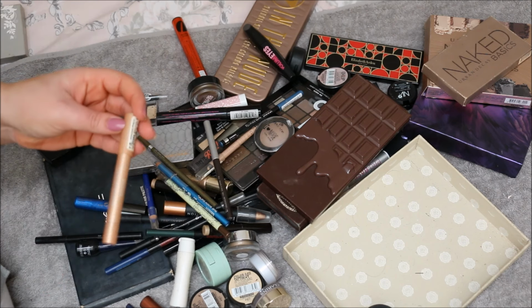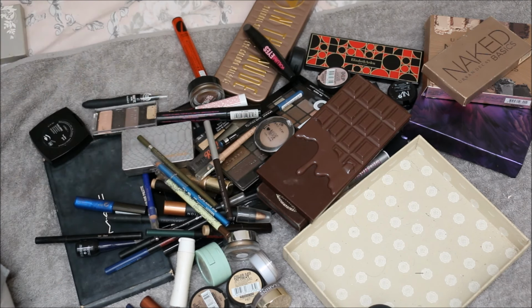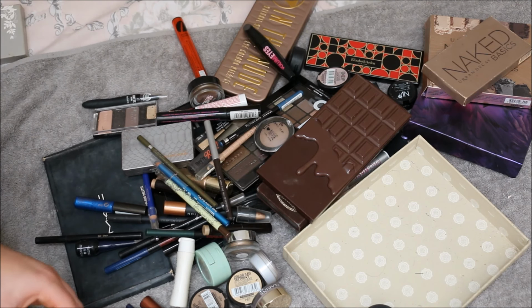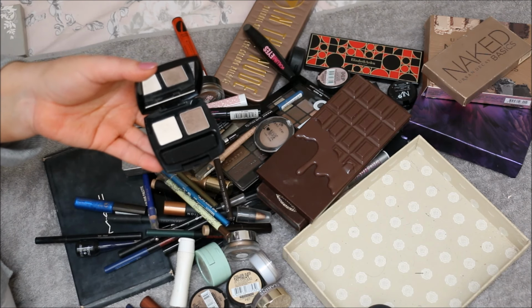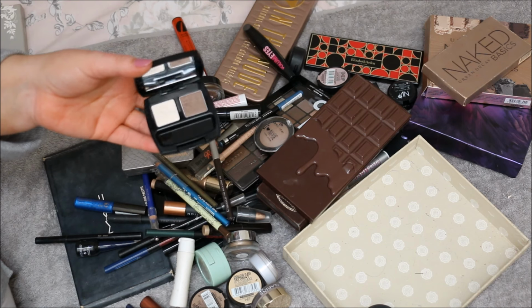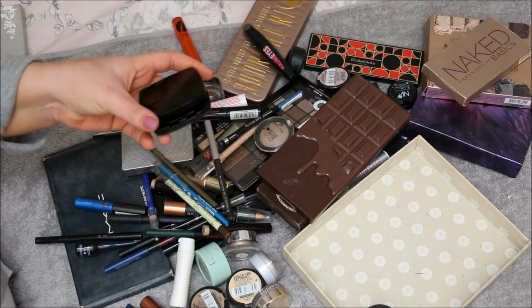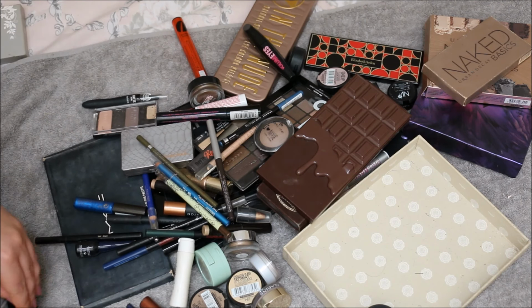Same goes for this from Bourjois. They crease really badly on me. It's just a kind of product I never use. What's this? A little eyeshadow quad from Avon. I'm going to keep, it's not a quad, it's a duo, isn't it? I'm going to keep this because I really like the brown shade, and it's a nice one if you're just going away for a weekend type of thing.